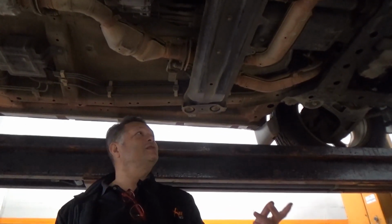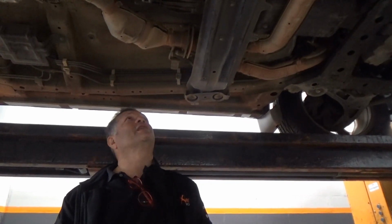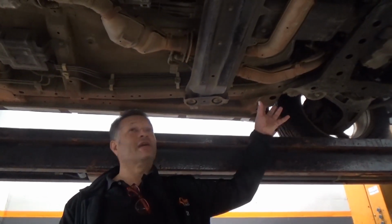So based on the age of the vehicle and the sort of driving that you do, it's a good idea to let them out, especially because they're rattling.